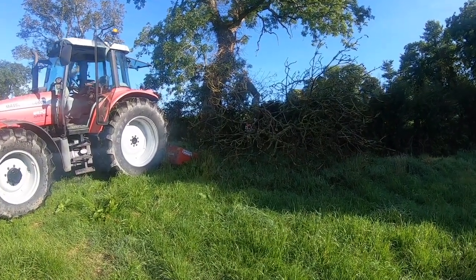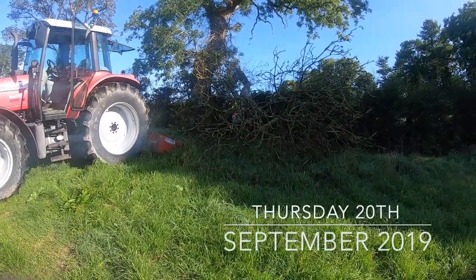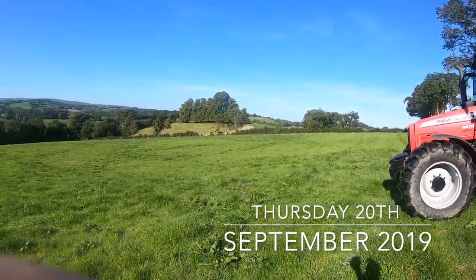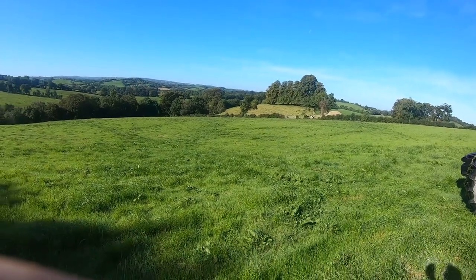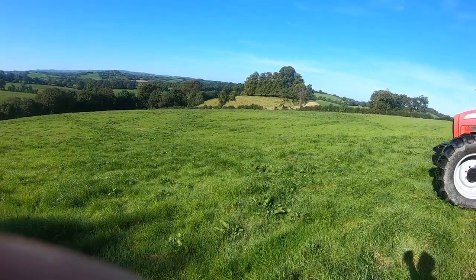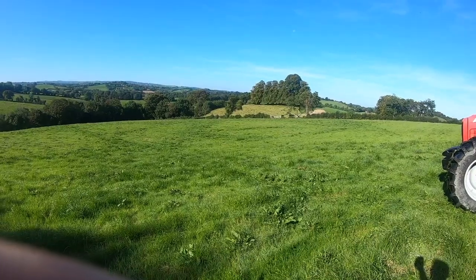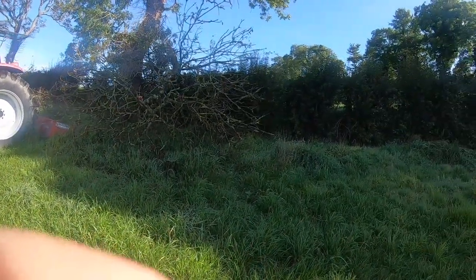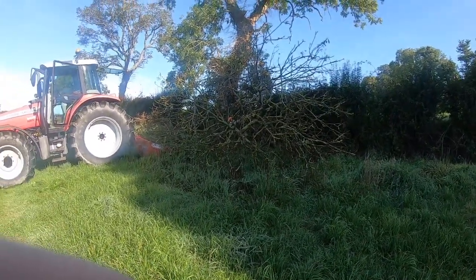Good morning, everybody. This is Thursday morning. It's another beautiful morning. We really are getting a good spell of weather here now, and it's really wanted. Grass is growing nicely, cattle are happy, everybody's happy. So this morning, we're just going round. We spent most of yesterday doing the same.